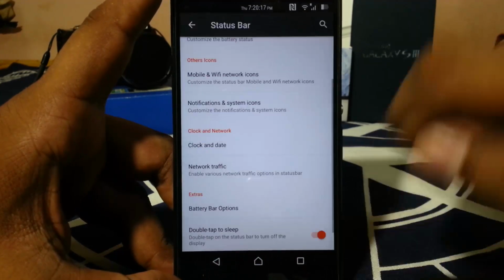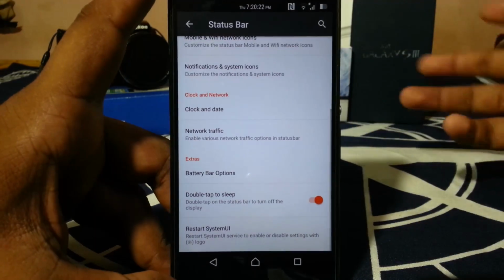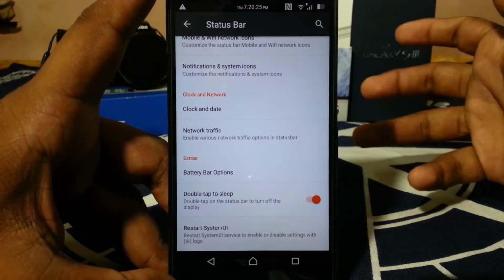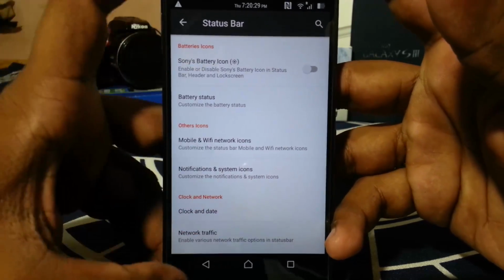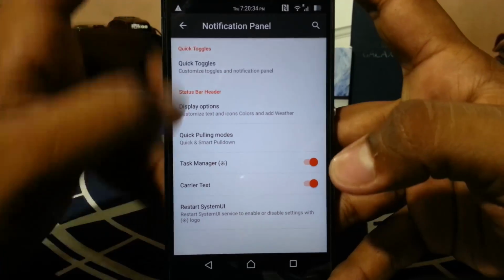It is available here. It does also have a battery bar option, and you can customize that in any way you want. You can also double tap the status bar to have your device sleep, so that is available. Restart system UI by clicking this button so that you can actually see the battery icon changes. So yeah.